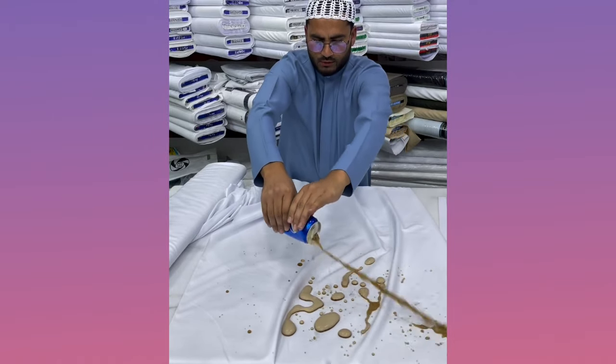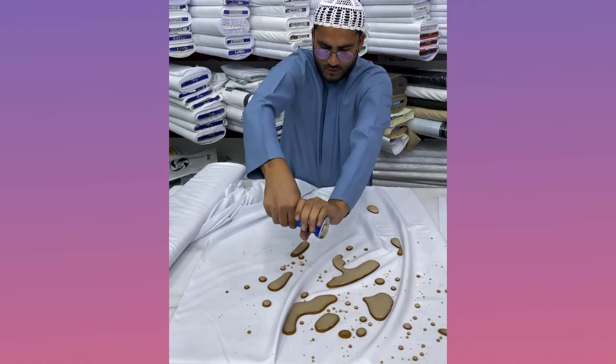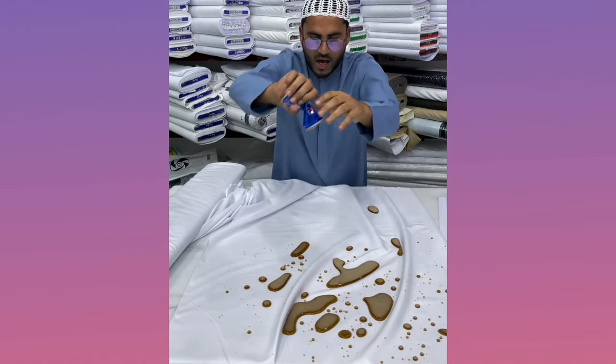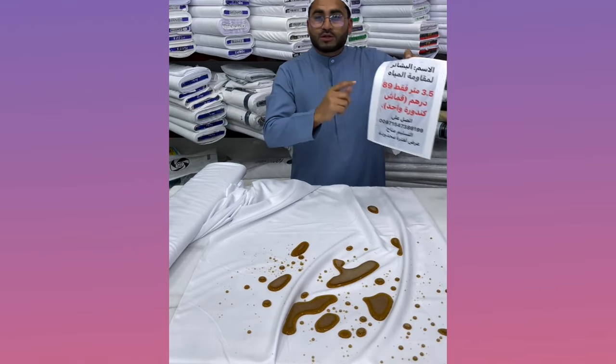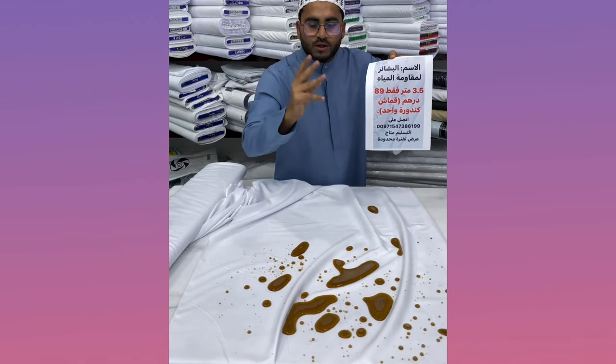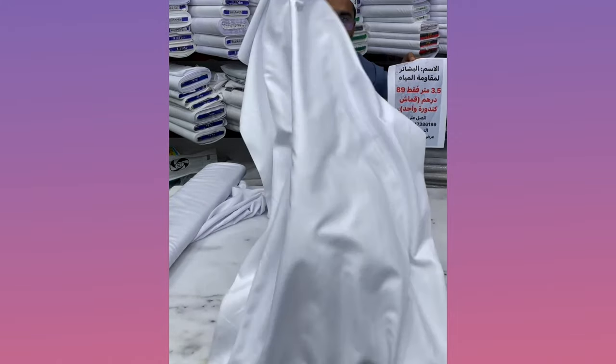Water-resistant fabric is designed to repel or resist water, keeping you dry and protected from the elements. It's commonly used in raincoats, outdoor gear, and various types of clothing to ensure comfort and functionality even in wet conditions.